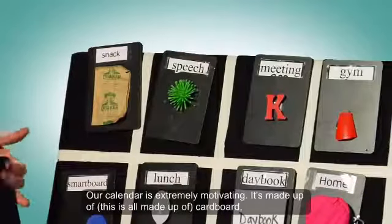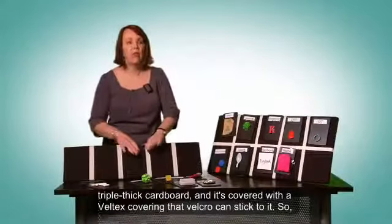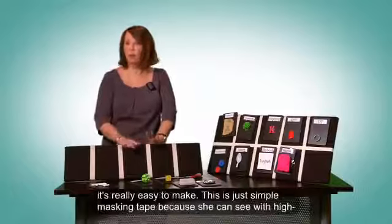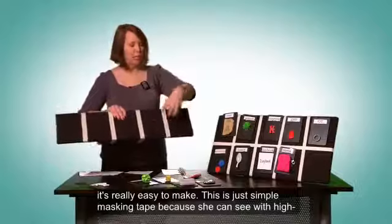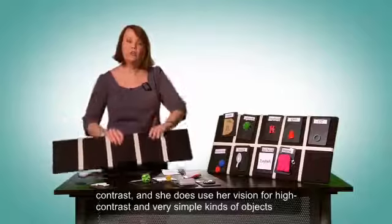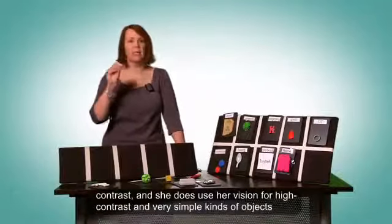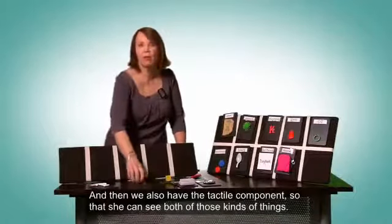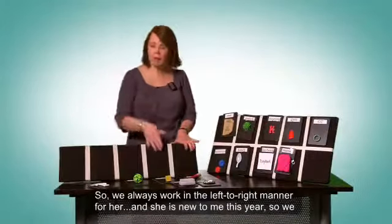This is all made up of cardboard, triple thick cardboard, and it is covered with a Veltex covering that Velcro can stick to it. So it's really easy to make. This is just simple masking tape because she can see with high contrast, and she does use her vision for high contrast, and very simple kinds of objects are easier for her to see. And then we also have the tactile component so that she can see both of those kinds of things. So we always work in a left to right manner for her.